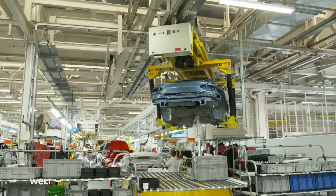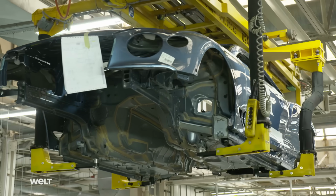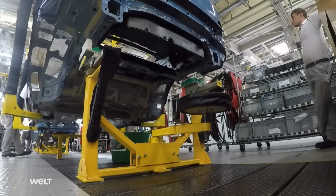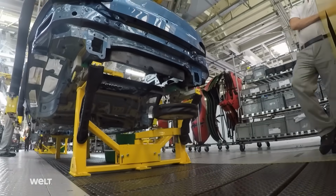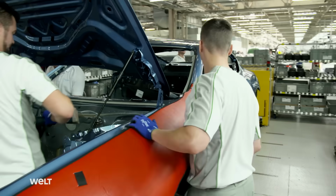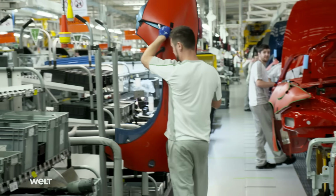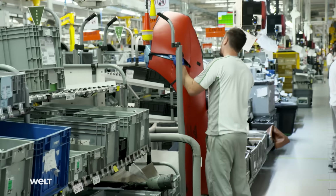Overhead cranes bring a new vehicle framework to the assembly line every 9 minutes. The very first operation step is specific to Bentley. The employees remove the British car's fenders. This enables them to install the headlamps into the front end from the rear later on.